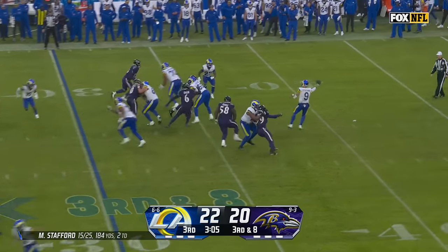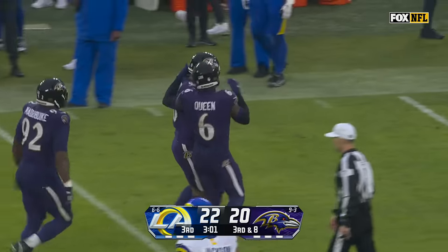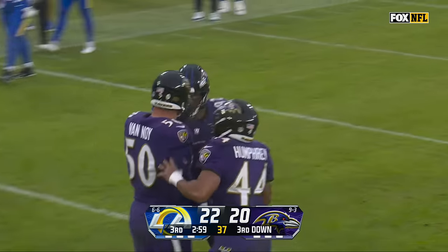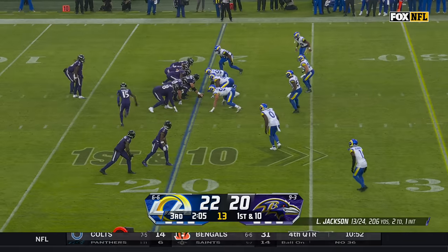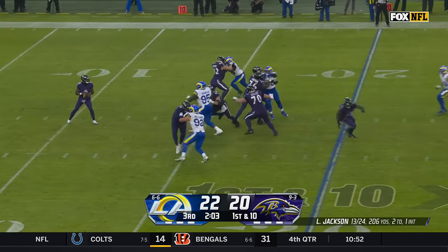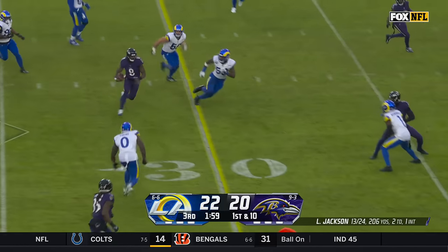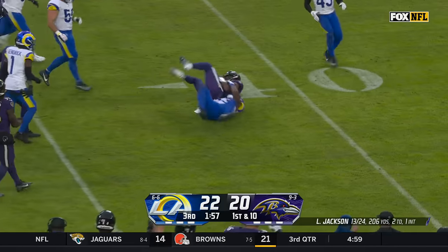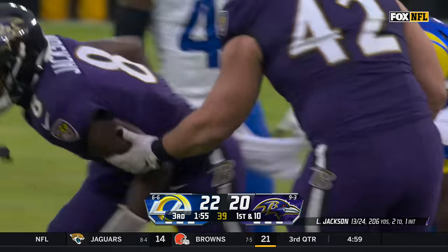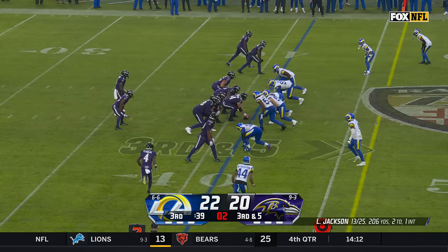Third down, pressure coming. Stafford, oh my goodness! Kyle Van Noy drills Kyren Williams. So after the safety, two-point deficit for Jackson and the Ravens. He steps up in the pocket and takes off, and Lamar Jackson runs for a Ravens first down. 16 yards before Ernest Jones gets him. Ravens just 1-for-6 on third down today.